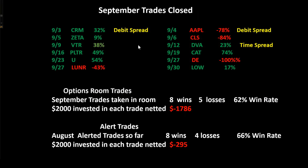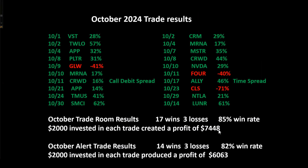Here's September. This was last year. Here's our losing month. I do put this on here just to show you that we did have a losing month. 1786 loss on the room, 295 loss on the alert trades. Pretty puny, really. If you switch, it's 1786 loss in September, 7,448 win in October. The room went from a loss of 295 to a win of 6,000. So this is what you see.